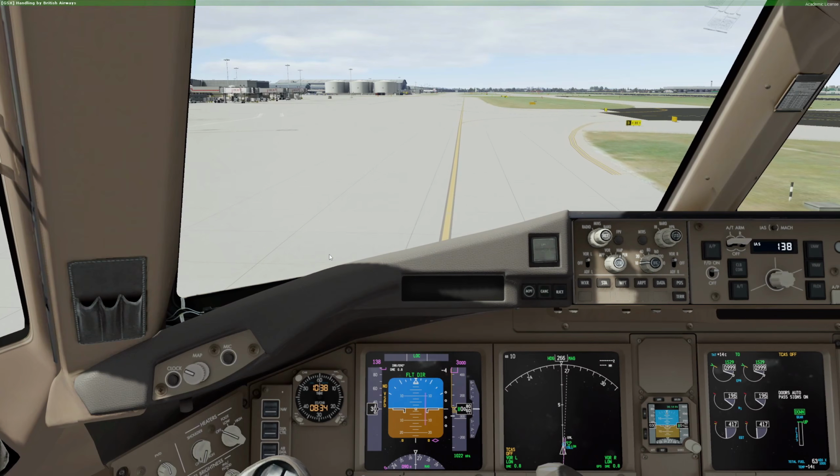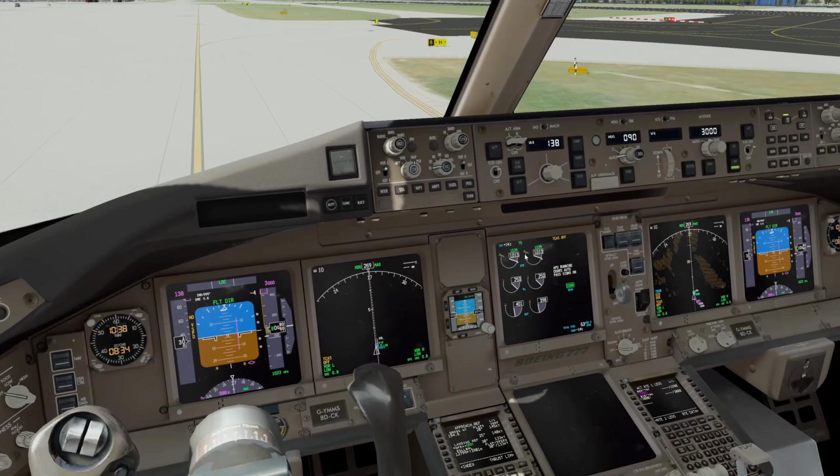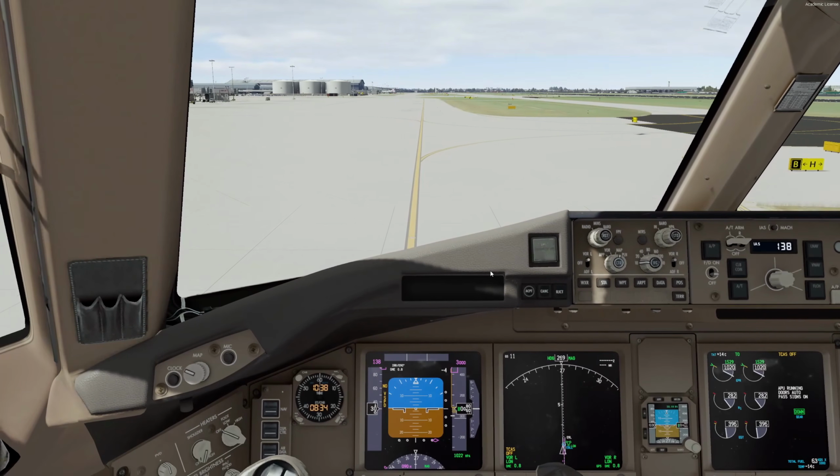Traffic, this is P3Dv5.3. You taking off from runway 09. Let's get ourselves moving a bit more. Right, flaps are up, APU's now running. And we'll shut up the RDS. I'll turn off the flight director.